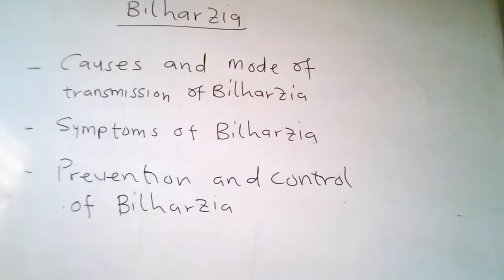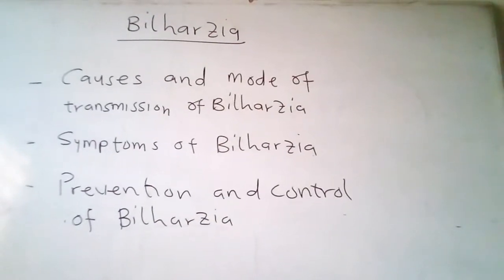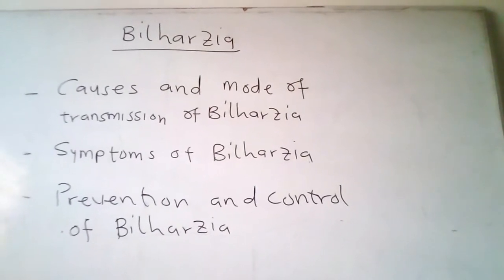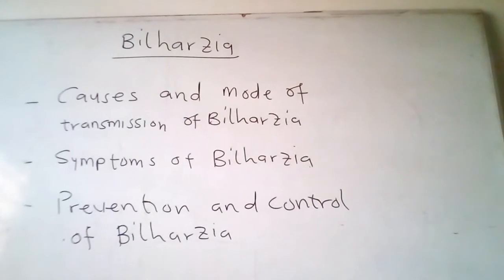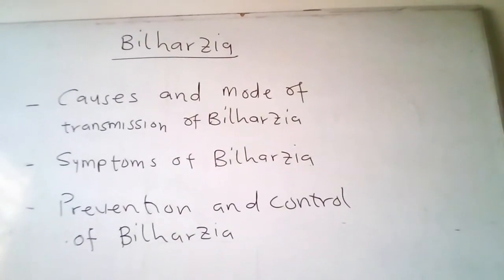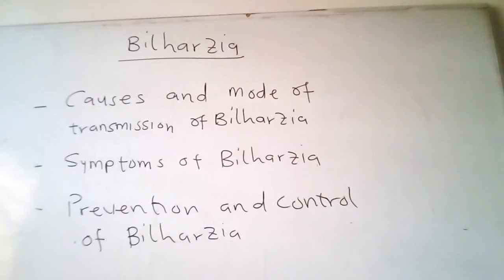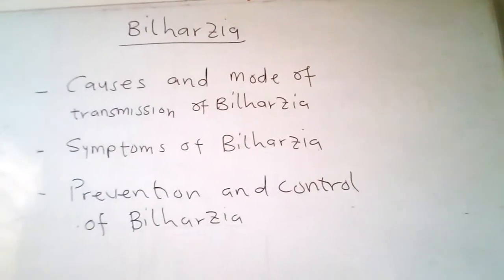So have you ever seen blood in your urine before? Or do you normally see blood in your urine? It may be a sign that you are suffering from the disease called bilharzia, that is schistosomiasis. Schistosomiasis is spelled S-C-H-I-S-T-O-S-O-M-I-A-S-I-S. It is important that you report to the hospital or the health center immediately for medical attention.